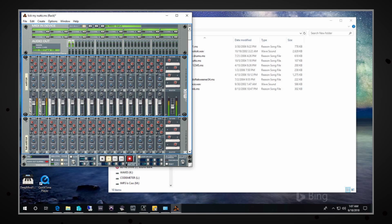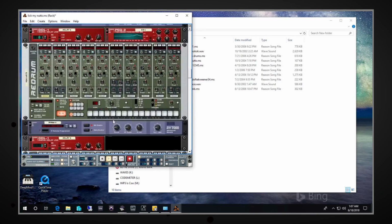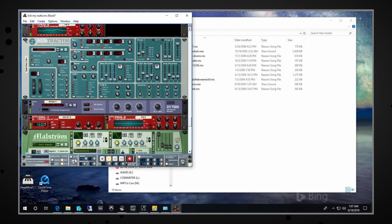What do you think, guys? This isn't too bad. I think it's just hilarious that Reason 3.0 is running on Windows 10. I actually like the transport a lot better here than it is in 8 or 7.